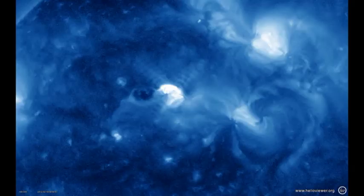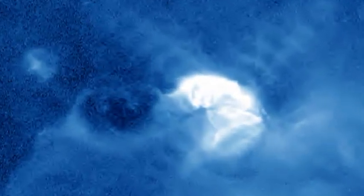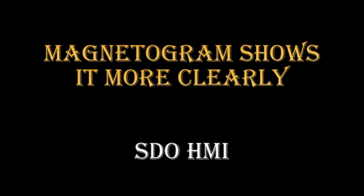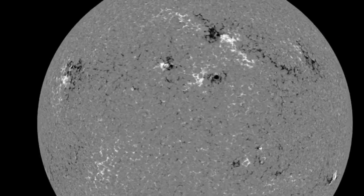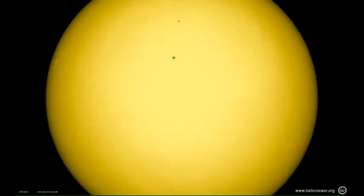In this Iron 16 image from SDO, we actually capture the image of the flare. You can also see the new region developing in this magnetogram from the SDO HMI instrument. It is emerging rapidly, and if it continues to do so, then we could be seeing the beginning of the growth of a major new region. However, we do need to remember the cautionary tale of region 1416, which grew very rapidly with some very large spots, but never produced any real significant activity.